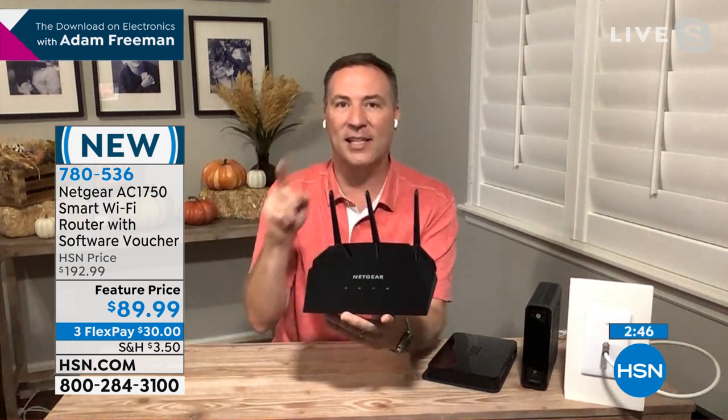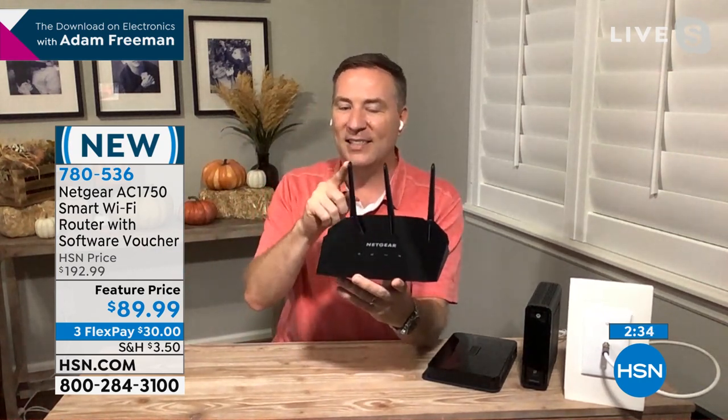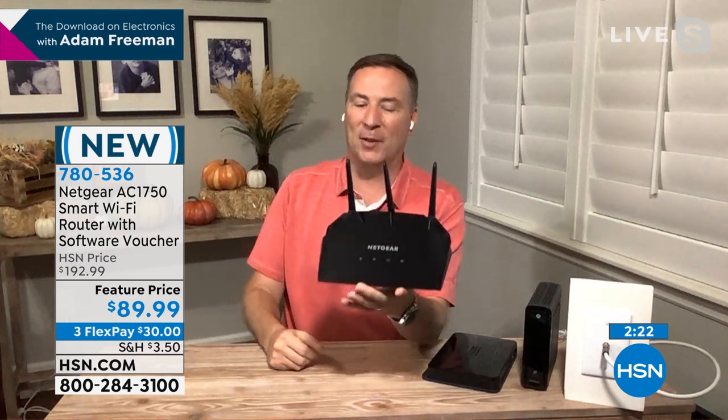The other thing, Adam, is something called beamforming. And this is really incredible to have. Because once you're connected with this Netgear router, you're gonna stay connected, because these antennas are gonna see that device you're connected to. So if you're sitting on the couch and connected to your router, but then you get up and go to your bedroom, or go downstairs, or go to the kitchen, you don't lose the signal, because it sees that you're connected and sends a beam to wherever you're walking around that house. So once you're connected, you stay connected. So you even have advanced features like beamforming and dual band built into this.